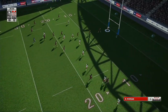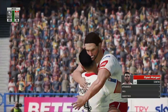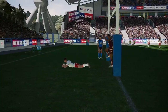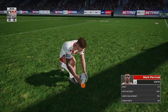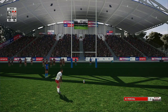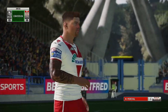At full pelt. Well, if you ever wanted to know how to silence a parochial crowd, you get a try just like that. Morgan showed some individual brilliance there. Two for his personal haul. And his team now has three. And thoroughly deserved. He has worked tirelessly out there today. And an opportunity on the back of that to add another two. There's the goal. St Helens lead 18-10 here.